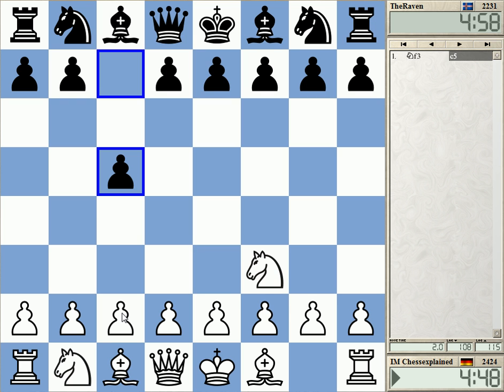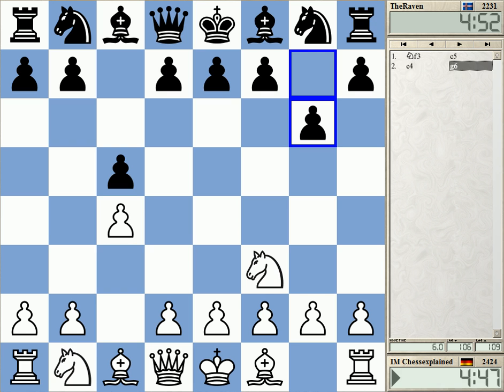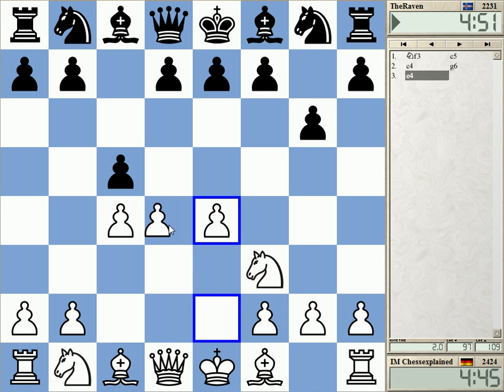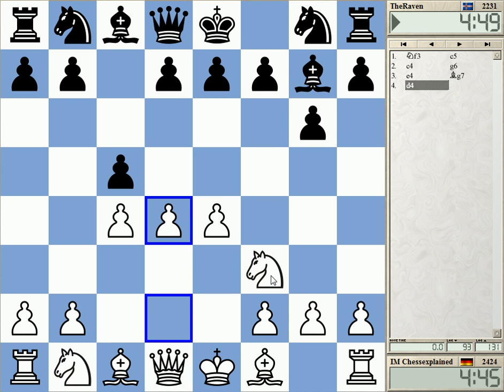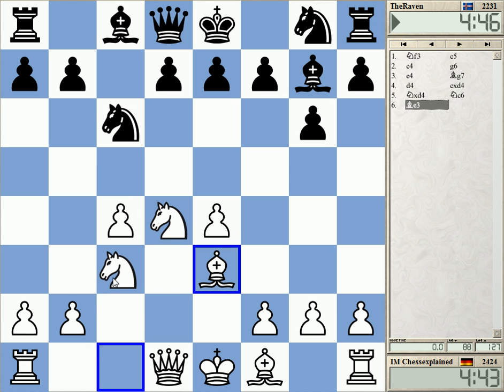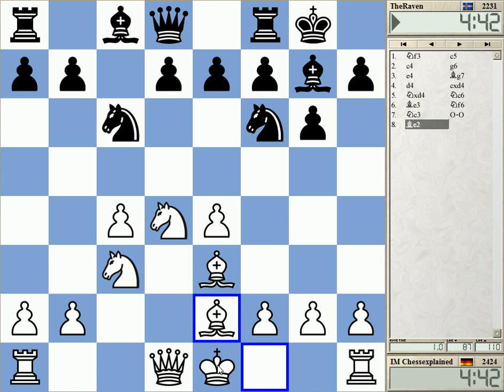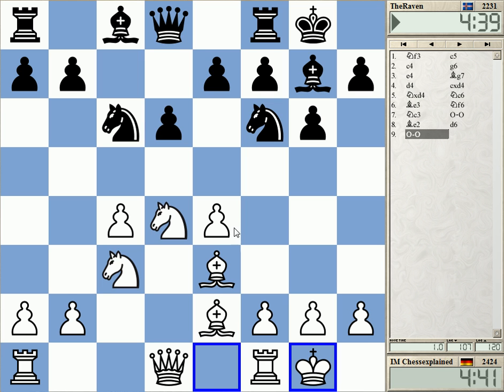I'm playing the Raven from Iceland. We have a symmetrical English on the board. Let's see, he's going g6. Yeah, probably we get a Maroczy bind if he takes. Yep. This is the main line of the Maroczy. Bishop d7, the main move now. He can also take on d4.